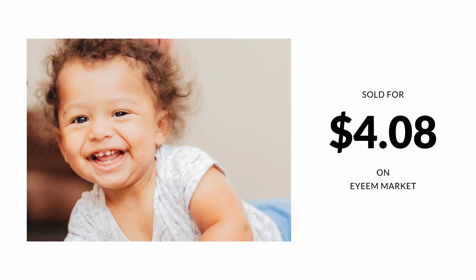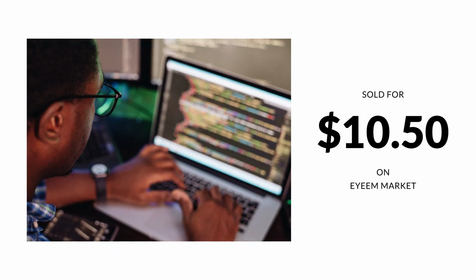And the next one of the 3 is just a casual portrait of my son when he was a little bit younger than he is now. He's just looking at the camera, laughing and smiling, and that one sold for $4.08. And the third one that sold on EyeEm's Marketplace is another one of me sitting at the computer screen with computer code in front of me, and that one sold for $10.50.